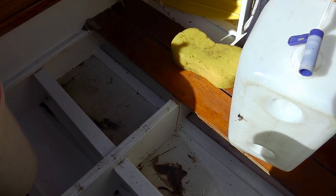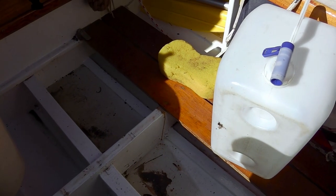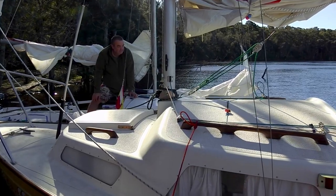Fundamental mistake. I didn't check the tap on my water container was closed and put it under the thwart. I now have unintentional water ballast with my fresh water. It's in the bilge. Luckily the other guys have got some spare water.